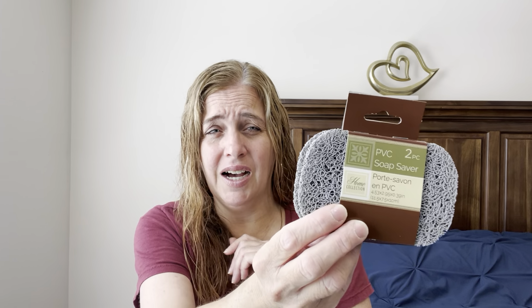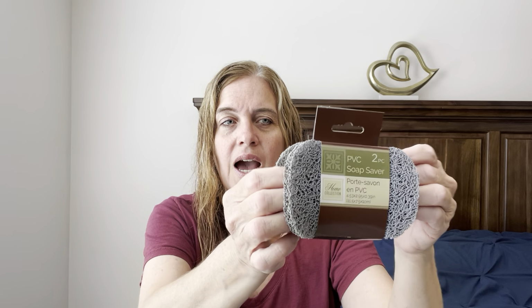I also picked up the two-piece soap saver. And I love this. Oh, Lord, don't let me sneeze. I love these. I have two of them already. I have actually taken them to a house that I clean and put those in their bathroom for their soap. It's a PVC soap saver, and I just love it. So if you have these at your store, pick them up. You will like them too.